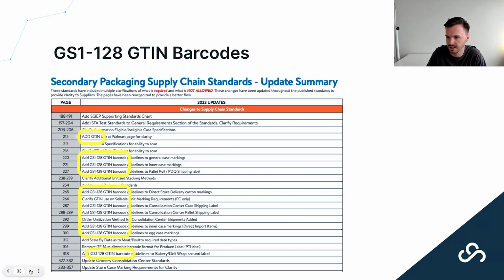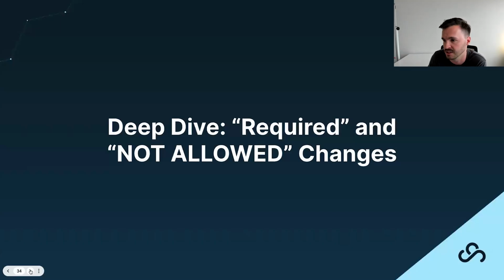Here's just a call out for all of the mentions of the barcode changes that happened in 2023. And let us know if any of you have the 2024 up, if you're seeing a similar sort of thing. Are there a lot of barcode changes that are in that section as well? Or if it's something else that you're seeing too. Again, I'm giving you homework, in-class assignments, but yeah.